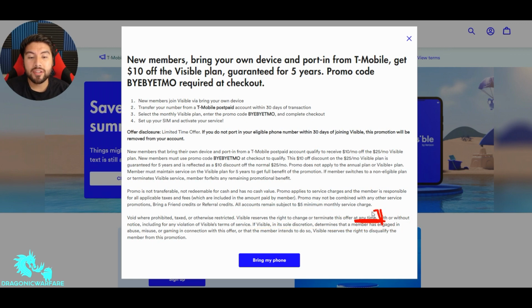What? So yeah, even though they say 5 years, it's a little sus. So they say they have the rights to basically terminate this thing. Maybe they're losing too much money on it. They're like, you know what? I'm only going to give it to you for a year or 3 years or 6 months. And they have the right to do that. So that's kind of a little sus on their part. So it says with or without any notice. So one day or 1 month your bill might just skyrocket. Well, you know, $10, but still.